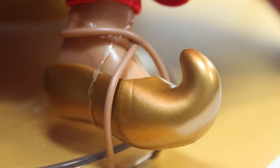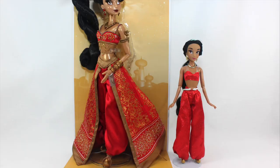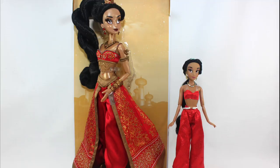This doll also comes with a display stand with a clear plastic clamp seen on the waistline, and the base itself is also made of clear plastic with a metal stand connecting the base to the clamp. For those who are wondering how big this doll is compared to its classic doll counterpart, this is how they look standing beside each other.